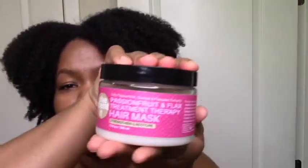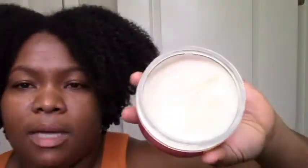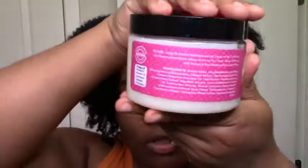After that, I used the passion fruit and flax hair mask, which I also loved. I love a lot of shescentit conditioners, so I guess it wasn't as mind-blowing as the detox, but it was just as good. My hair felt juicy, which is like the ultra hydration for ultra low porosity hair like mine. I like that she's making all her newer deep conditioners really rich and creamy. Smells really nice, like the typical shescentit sweet, fruity, candy-ish kind of scent. I have a full demo and I will also be repurchasing this for sure as well.